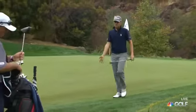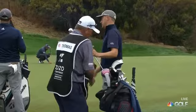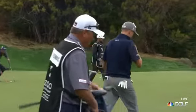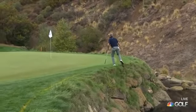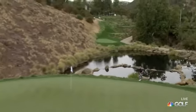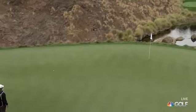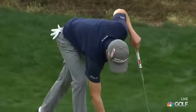Oh. But he's very lucky to be there in 2. Yeah, jammed his wrist. See him shaking his right hand, and watch how the resistance that this grass offers. Oh, man. Ball came out even better than I think he anticipated, but as Bones said, at least he has a chance to make a par.